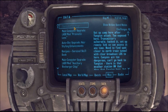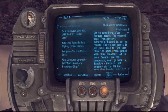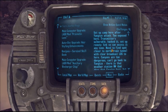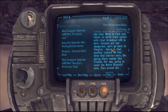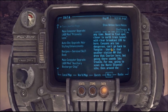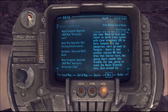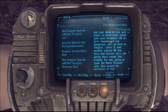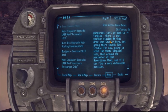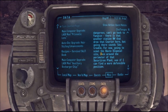Torn journal page. Set up camp here after Yangtze attack. Too exposed here. Transmitter's vulnerable. Hacked it. Set up remote link so can access at any time. Need to find spot closer to North Train Tunnel where clear broadcast line of sight to here. Canyons are too dangerous. Can't go back to Yangtze. There is that weather station northwest that drew that courier here. Another courier. Interesting. But going there sounds like trouble. For now, going to scout the waste disposal site, then around the perimeter of that Securitron plant, see if I can find a more defensible position.